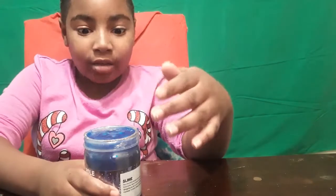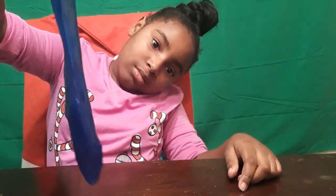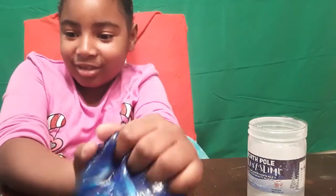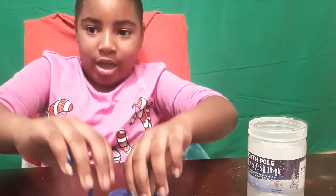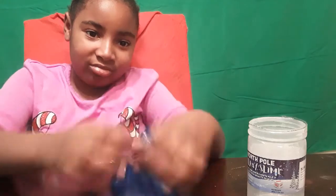I wish it wasn't so watery. See, look, y'all. That's how it comes out. Slime, this is how you came out. So watery, y'all. Cheers. The only one I really want to play with now is Elf Snot. Elf Snot was really weird. Why did I do that? I made the slime, it's kind of watery.